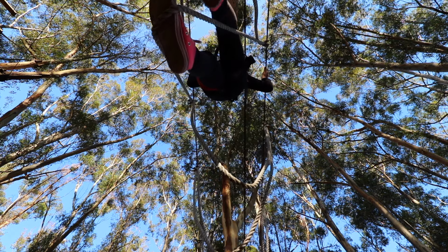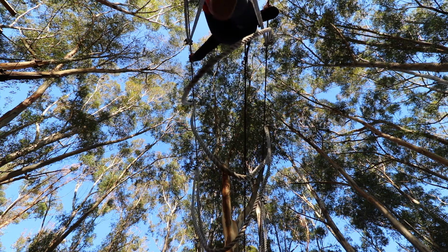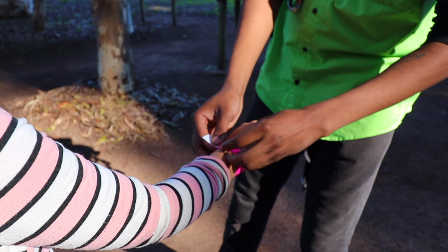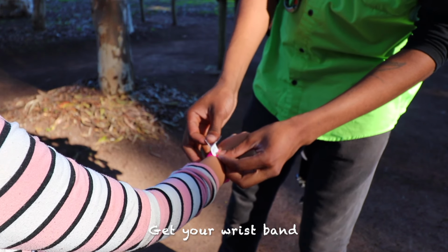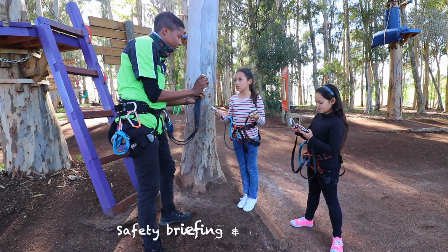The easiest course can accommodate the little ones from as young as 3 years of age, but from there becomes progressively more difficult. Throughout South Africa, there are four parks. This one in particular is out in the Stellenbosch area. On arrival, it's a matter of completing the formalities, and once you are ready, it's time to head out and have some fun.